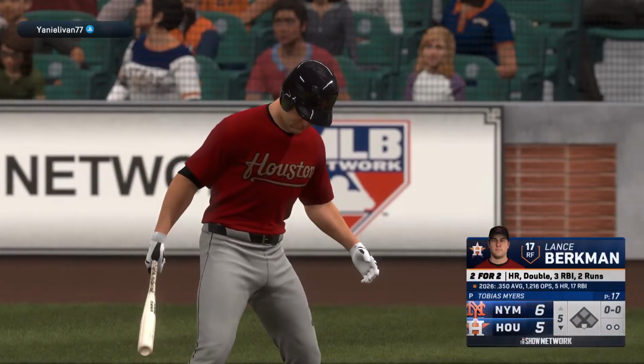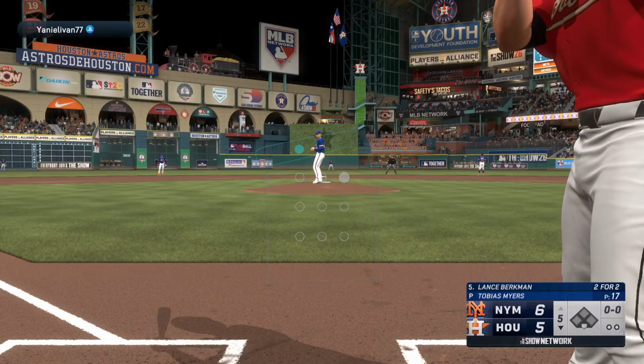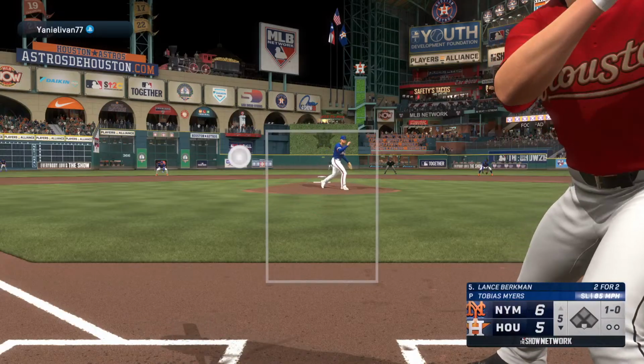We head to the bottom of the 5th. And stepping in for the Astros, number 17. Ball, that's out.